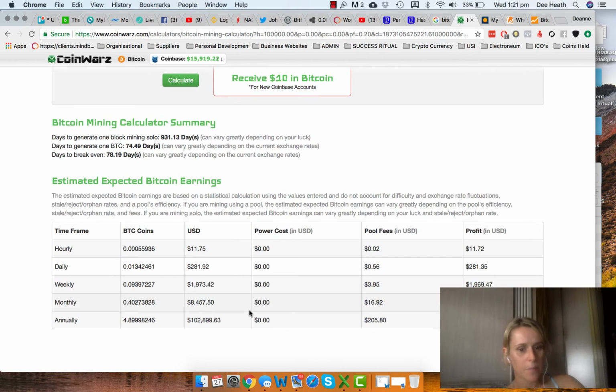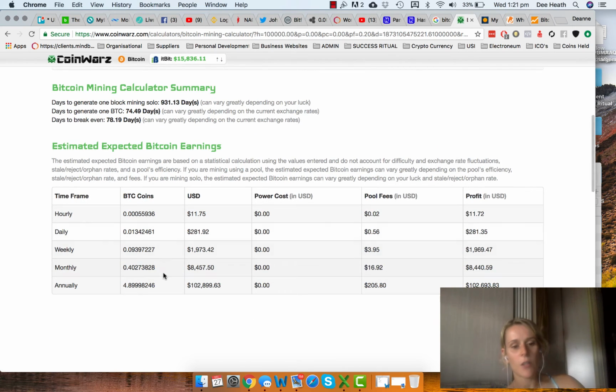And then you can have a look, see here. So every day I'm going to be pulling out $281. So I'm going to be earning $281. And annually, for my $22,000 investment, I'm going to be pulling out $102,000, which is pretty good. So you can see how profitable Bitcoin mining can be.